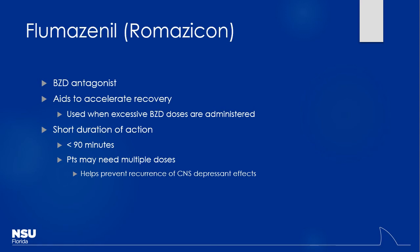So what happens if you were to give too much opioid to your patient? How could you reverse that? What do we give? You give Narcan, right? So if you're looking at this as an SAT question, fentanyl is to Narcan as midazolam is to flumazenil, right? So again, this is the benzodiazepine receptor antagonist.